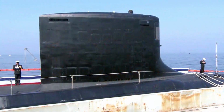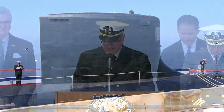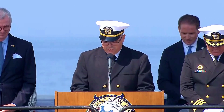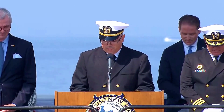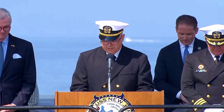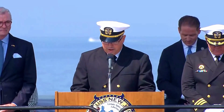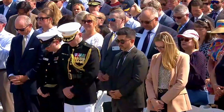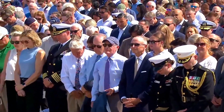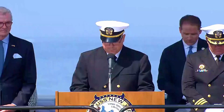We bow our heads in reverence as we come together in heart, mind, and spirit, united in our diverse beliefs and shared hopes, to joyfully bless the newest Virginia-class submarine for the United States Navy, the USS New Jersey, SSN 796, and the men and women who will serve aboard her. May they be ambassadors of peace as they serve as guardians of our freedom.